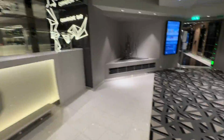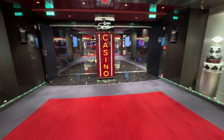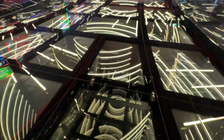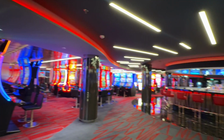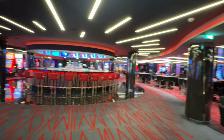Now, walking around from the champagne bar towards the back of the ship, we have the casino. It's a really large casino with everything that you could want. And to get to the casino, you have to walk over this glass floor, which is pretty cool. It's got lights, so it just looks like you're going down forever. I really like walking over this floor. Now the casino has got lots and lots of slot machines. It's got a great big bar in the middle, and then there's lots of games tables on the other side.